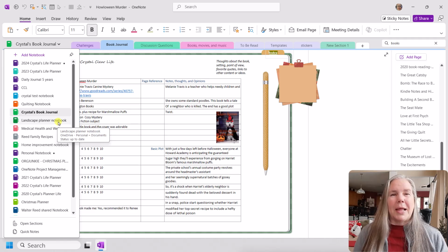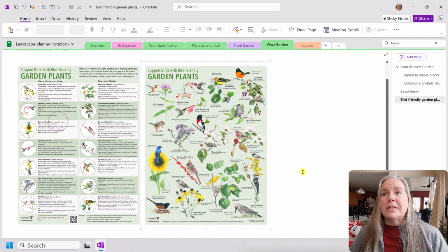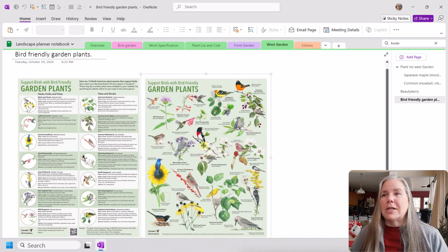My landscape planner notebook. As many of you know, I am a gardener. So here in my landscape planner notebook, I tend to add things to my garden all the time. This was a cute graphic that I found from the Cornell Bird Academy, and it was really talking about garden plants that attract different birds, and that is one of my goals here, to attract different birds. So I'm always interested in learning new things. So I have put this graphic in there to help me remember bird-friendly garden plants.